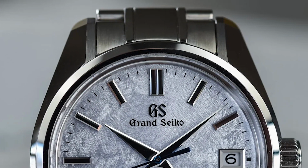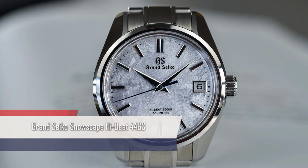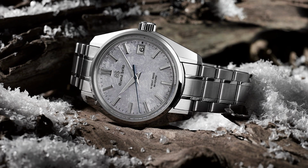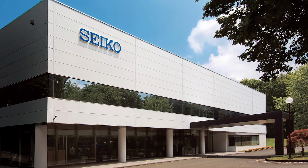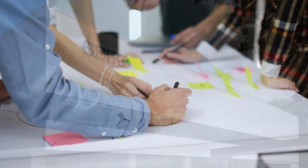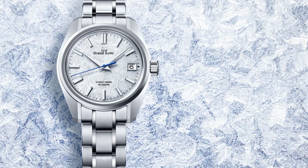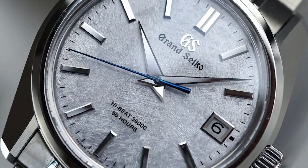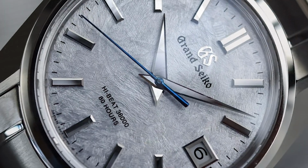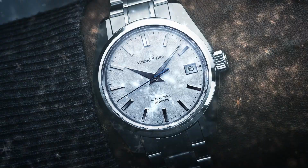Now, let's review the Grand Seiko Snowscape High Beat 44GS. There's a lot to say about this one, but let's start with this. Watches like the High Moon are fascinating, but Grand Seiko really shines when it investigates the patterns and textures of the natural world. The white birch and its numerous iterations in colour have been among the year's most notable trees. However, snow serves as Grand Seiko's primary source of inspiration.